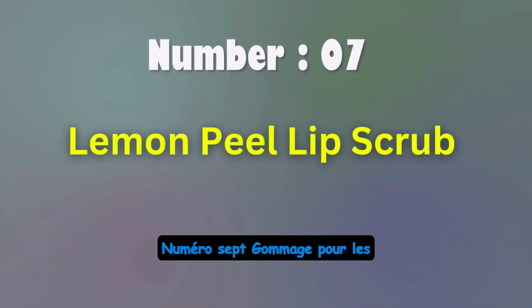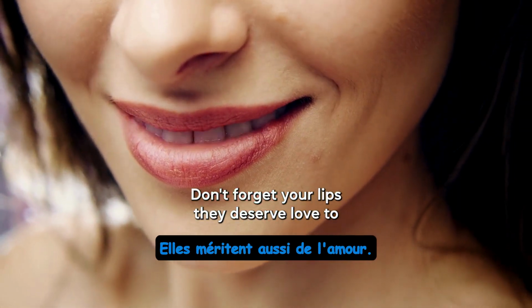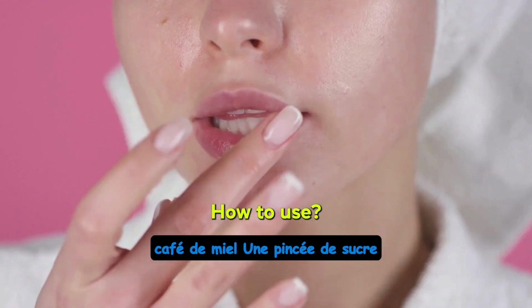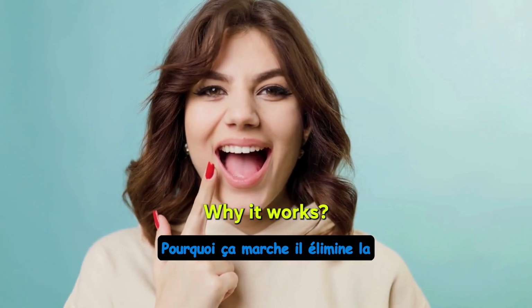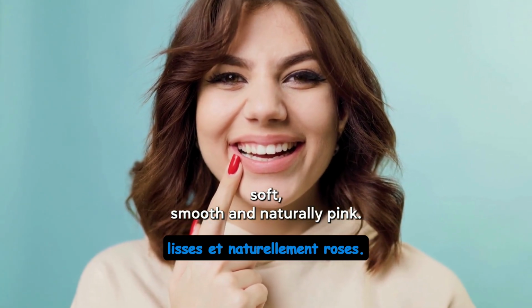Number 7. Lemon Peel Lip Scrub. Don't forget your lips. They deserve love too. 1/2 teaspoon lemon peel powder, 1/2 teaspoon honey, a pinch of sugar. How to use? Gently scrub your lips with this mix for a minute, then rinse and apply lip balm. Why it works? It removes dry skin and leaves your lips soft, smooth, and naturally pink.